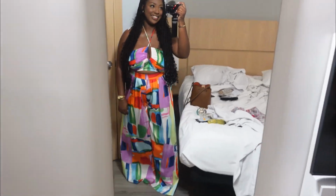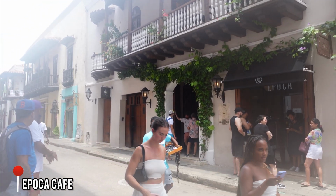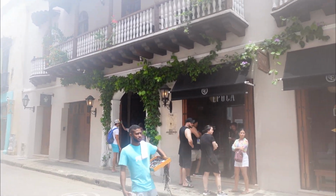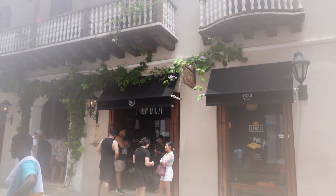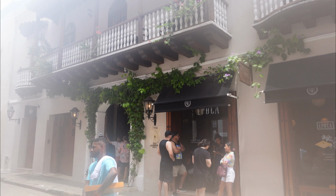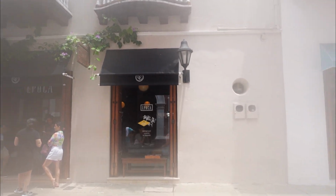So let's go. I'm so sorry you guys, it's so humid, it's fogging up the lens, but we're at Epoca and she just said give us a few minutes, because you know it's just me, it's busy inside. So if you're coming as a big group, come early, but if you're just one person solo, you'll be fine. Oh my god, the humidity, hold on.